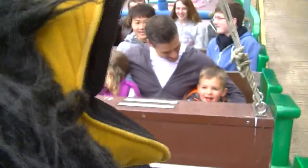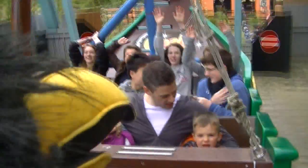Right, let's see what we're on next, shall we? Here we go, guys. Colin the Crow here. I'm on the pirate ship. That's pretty. Here we go. Whee! This side's better!